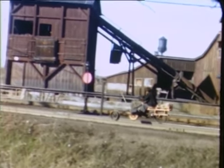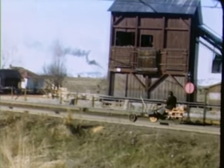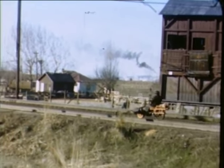This machine is a velocipede and is powered by a single person. There is no doubt that Great Northern pioneered exercise equipment.